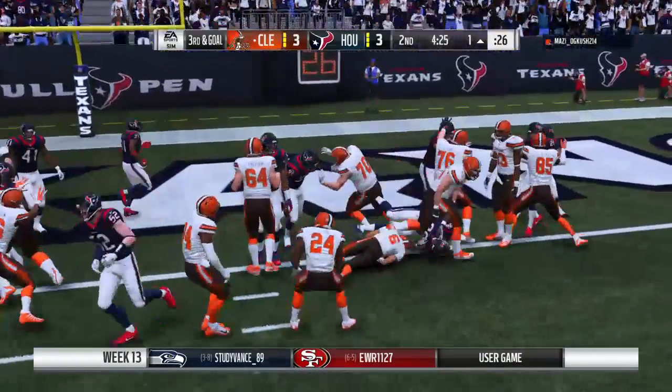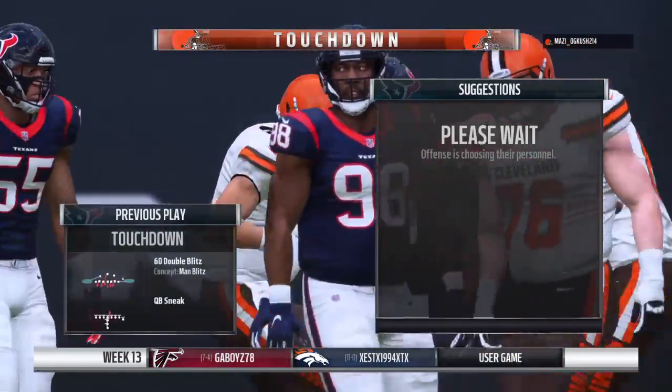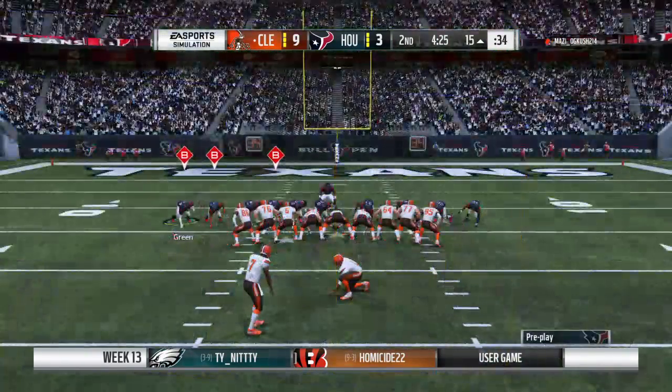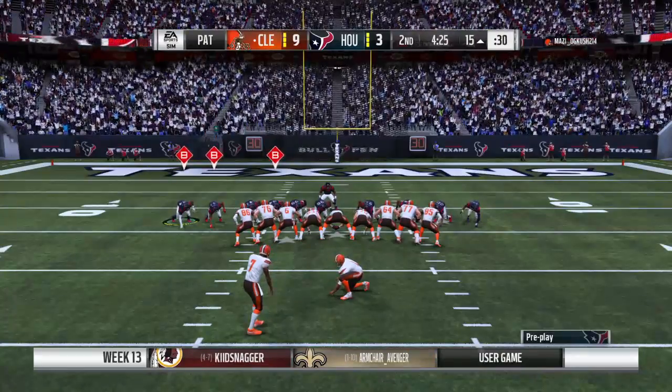They'll try and sneak it here. And he's in. Touchdown, Browns. Baker Mayfield taking it in. And the Browns are able to cash in for 6. So he's able to sneak it in, and credit to the guys up front.